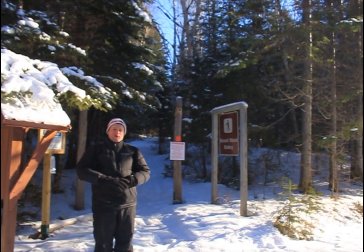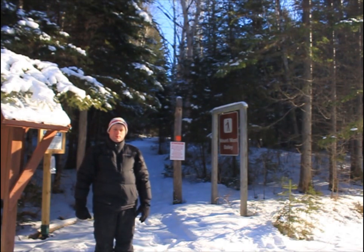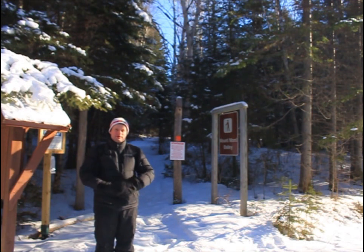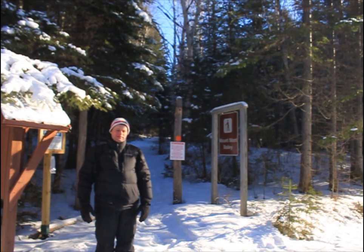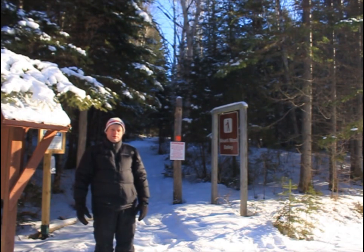Well, I'm here at the second trailhead to Mount Bailey. It's up the old road that comes up from the group campground. Bypasses a little bit of the lower section of the trail, but I'm in a little bit of a hurry. The only tracks I see for people are my own from the other day. So I've got the place to myself other than the animals.